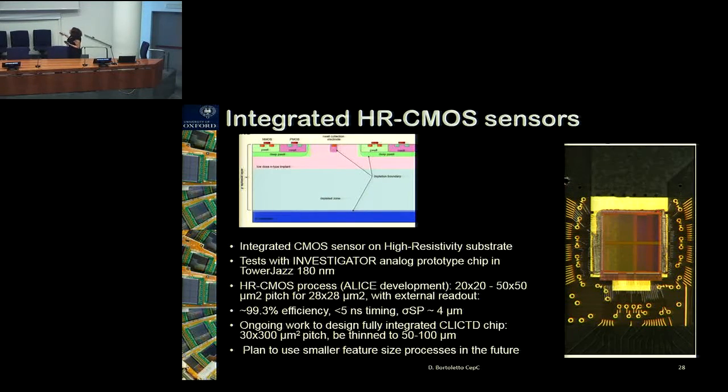There is now a chip under development called the CLIC-TP chip, which has a pitch of 30 times 300 micron, and which can be scaled to 50 to 100 micron. They are planning to use a smaller process in the future to make this pixel chip smaller, in order to put not only the diode, but all of the digital electronics that is necessary to operate this chip.